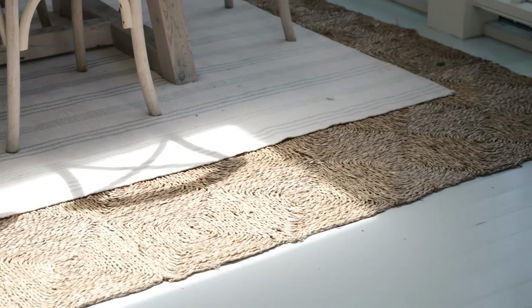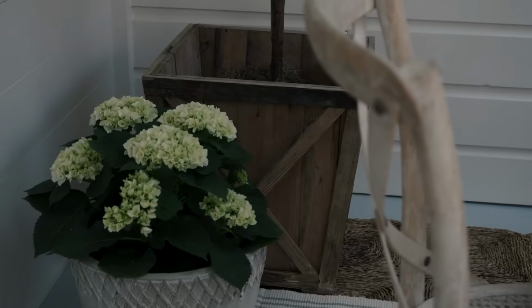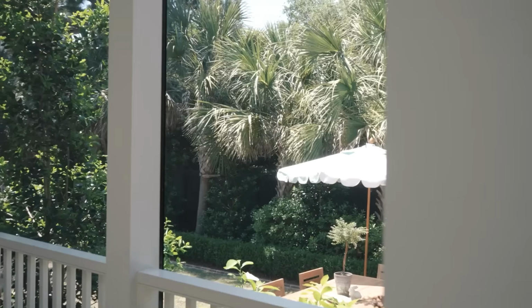I typically don't have a green thumb, but this fiddle fig has lasted 2 years, so I'm pretty proud of it. We had a freeze this winter, and I thought that she was a goner, but she came back, so I feel like she really loves this space, so just gonna leave her there.